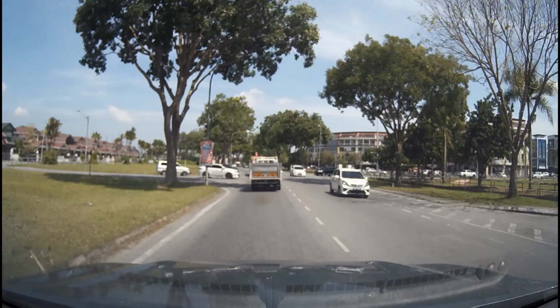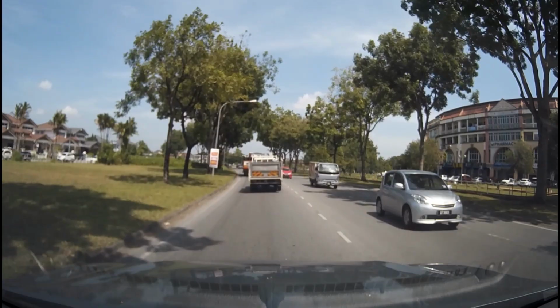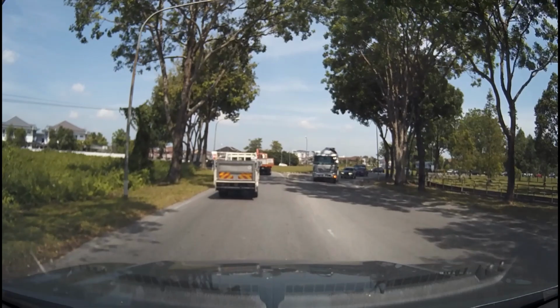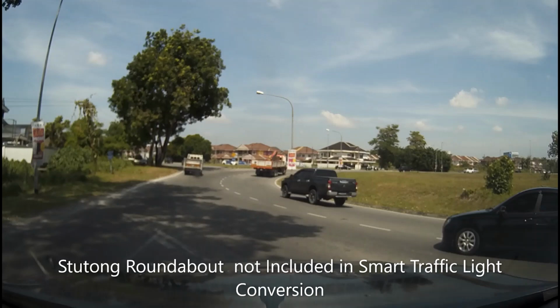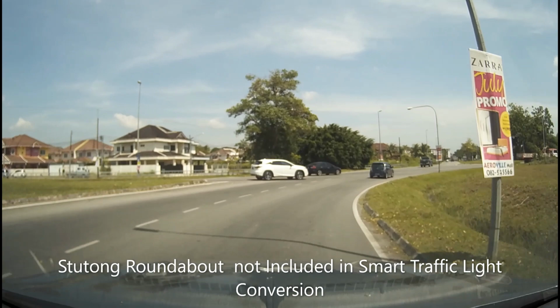Yeah, this is Stutong roundabout. This is not included in the smart traffic light conversion. Anyway, if you go to the left, you'll get to the airport, and to the front is the BDC, there's a hospital there as well. But we're turning right around this roundabout to Raja Setia intersection, where you can see the last of the five traffic light conversions.